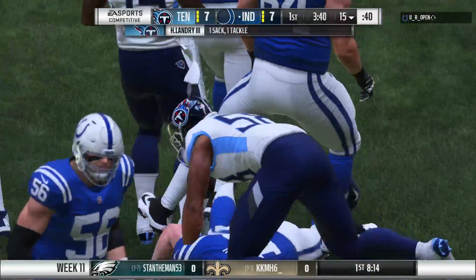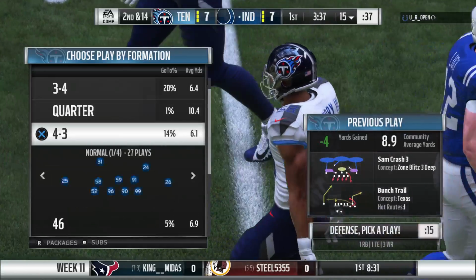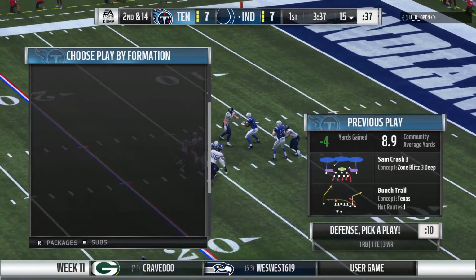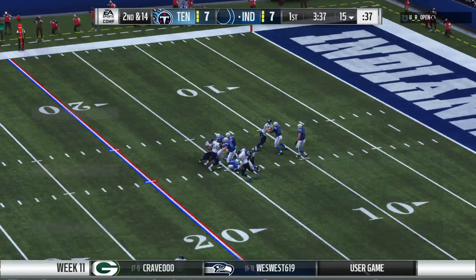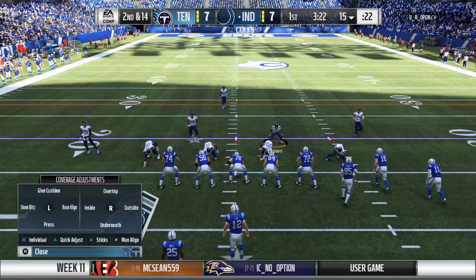Pressure comes, and the Titans are able to bring him down. Brandon, if I'm an offensive coordinator and I see an all-out rush like that, I file it away because I'm going to use their aggressiveness against them as this game goes on. I'm going to hit them with a screen soon. 2nd and 14 as they've got work to do here after the sack.